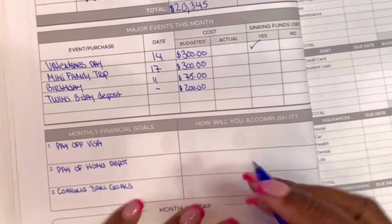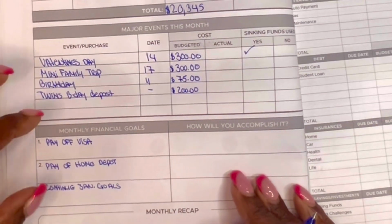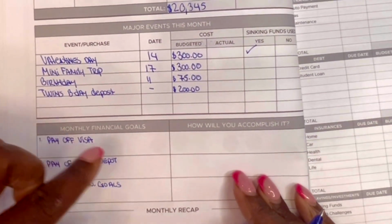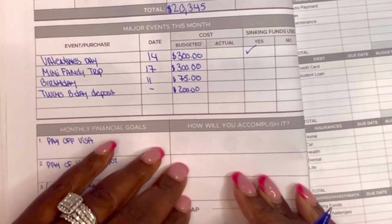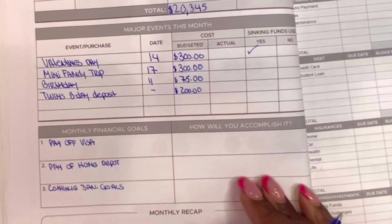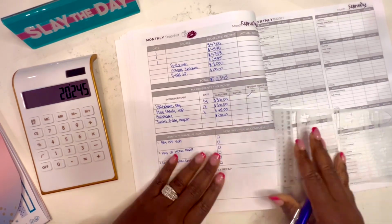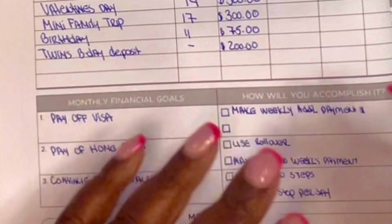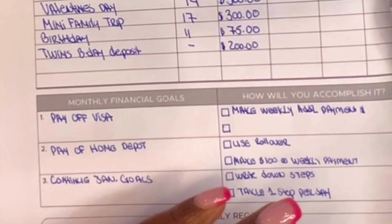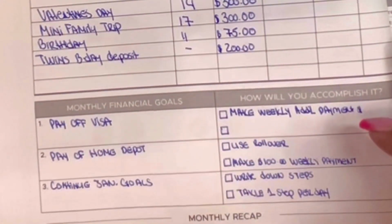Okay, so I'm gonna go over here. The next part of this is saying, how am I going to accomplish it? So again, it's more than just writing down your goals. You're also gonna write down how you're gonna get your goals done. So I need to write down some steps on how I'm going to achieve each of these goals. Okay, so how am I gonna pay off my Visa? I'm just gonna make weekly additional payments. I need to find out what my balance is for this one.